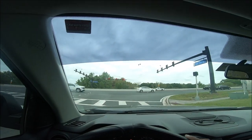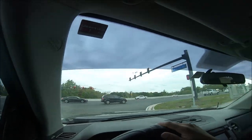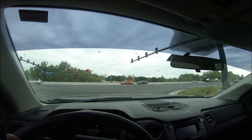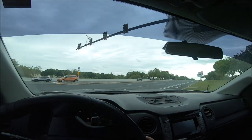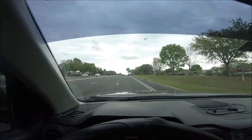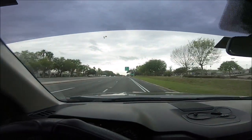We're going to continue the journey, head to Clermont, drive around there, show you guys. Alright, so this is the intersection here. This is Colonial 50 and Clark Road. So we're heading west on 50, Colonial 50, going into Clermont. Begin the tour, you know. Tour of Orlando.